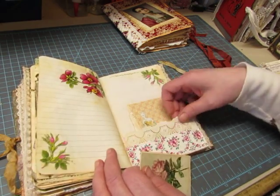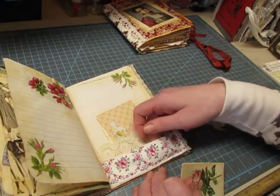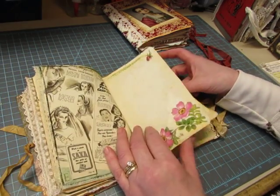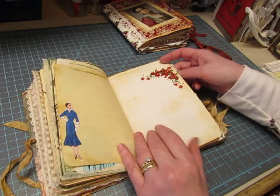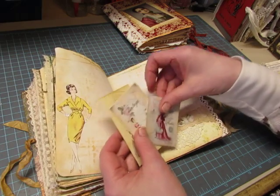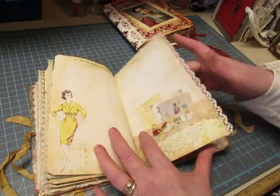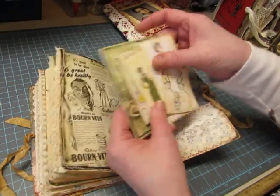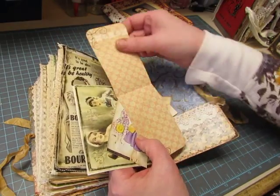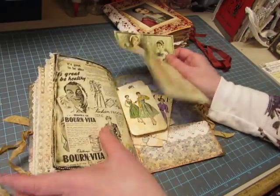Pretty. This is a beautiful lace, and then the piece of fabric on top. Just beautiful. Love this. Just love this whole book, both of them. Well, I guess I was on the second signature. This is the front image.